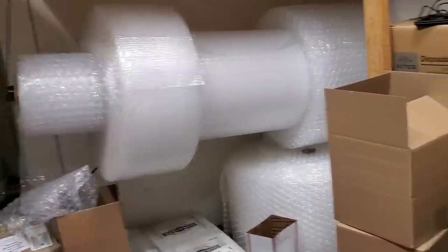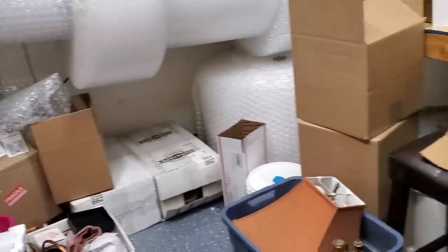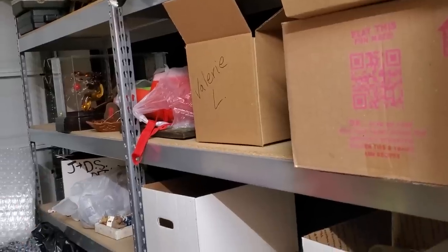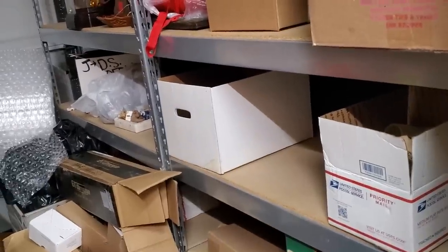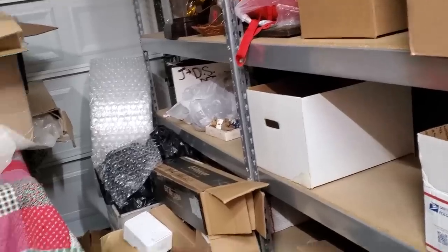So this we have to ship from on Monday morning, and so we're going to have to get this kind of cleared up for that. But these are like my holding shelves here, so these will be the last shelves taken down, because we still have to ship this week and next week from here, and then the following week we'll be shipping from the new house.